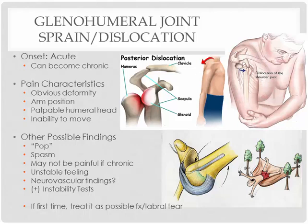Muscle spasm is also very common. I've seen anything from deltoid spasm to upper trap to levator scap to rhomboid spasm to lats. So anything of that nature is a possibility. If it's chronic though, sometimes they can actually voluntarily pull that ball out of the socket back and forth, so it may or may not be that painful, especially if it's chronic. They typically complain of an unstable feeling of the joint.